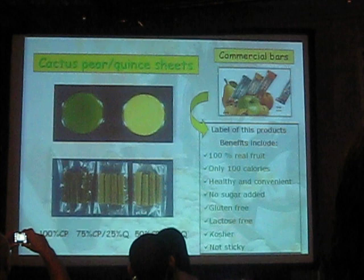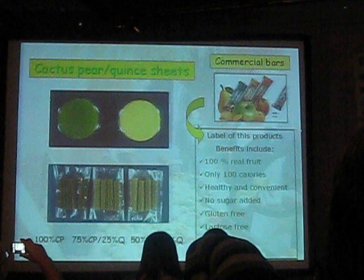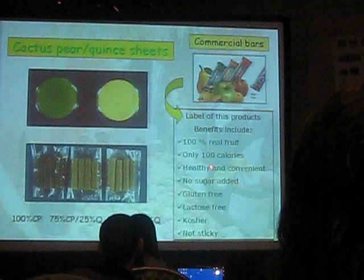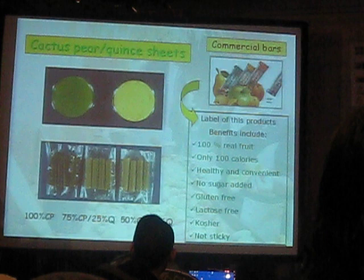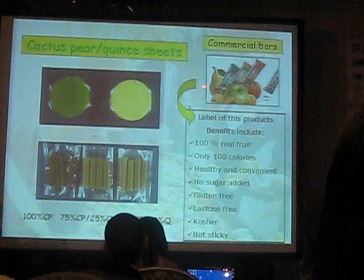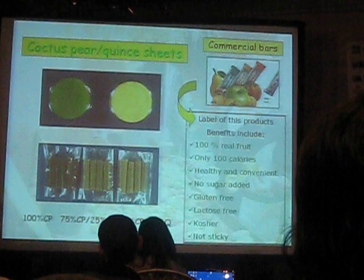And here are some claims that appear on the labels of these products in the market. Real fruit is the first. Only 100 calories, well, I don't know about only, but healthy and convenient because we can eat it directly. No sugar added, only the sugar that the fruit contains, gluten-free, and so on. These are made in the market from apricot and apple, but they are not in the market from cactus pear. And we think that is a very interesting alternative.